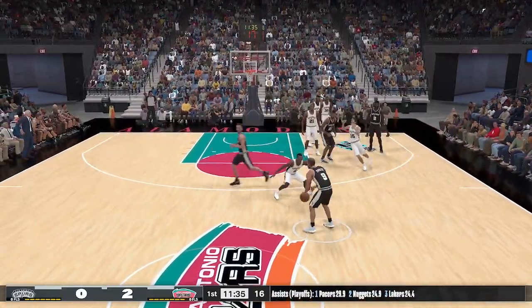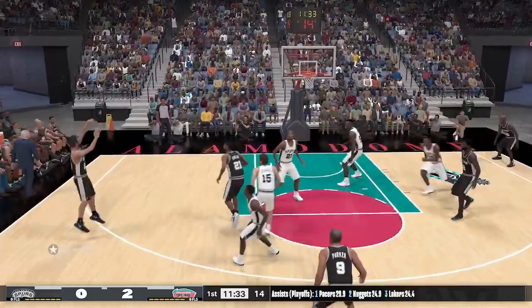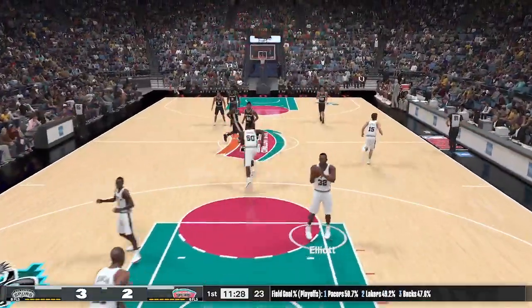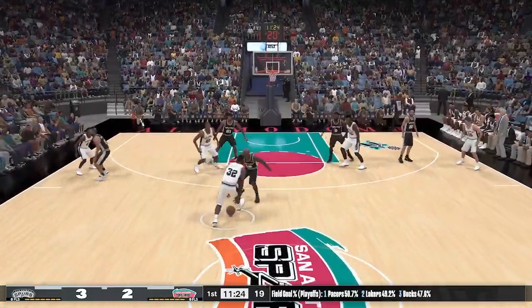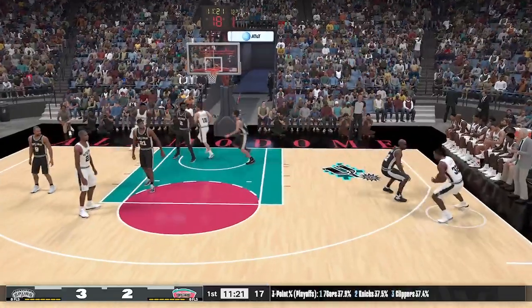Parker with it. Ginobili outside. Launches it. And it's good on the assist by Parker. How about that lefty stroke there from Ginobili? It is a thing of beauty. He is dialed in from deep.